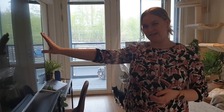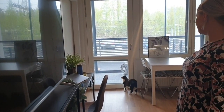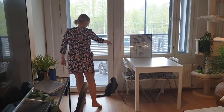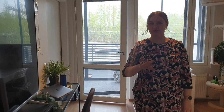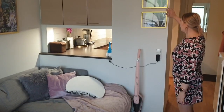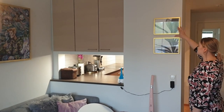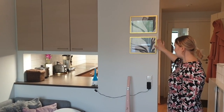Finally, we are in the living room. The first thing you see here is the huge TV. It's supposed to be spring, but there is snow coming right now. What is this, Finland? Here are some little frames. These are pictures from IKEA. I just cut them to fit these frames and put them there.